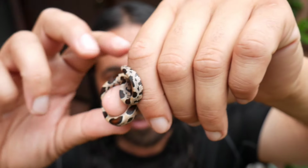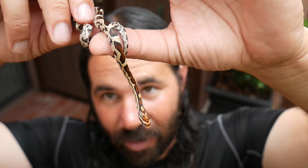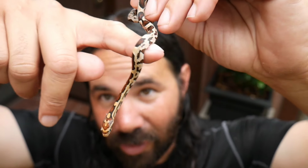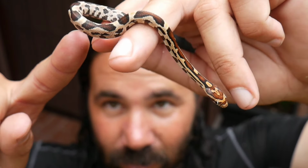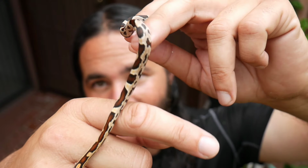Now, I'm not sure if this snake fully shed out. I still see some shed around the face. So if it doesn't shed out within a couple of days, I'm just gonna soak it until the shed comes off. But this one has a really nice jungle looking pattern.